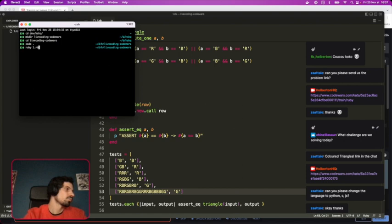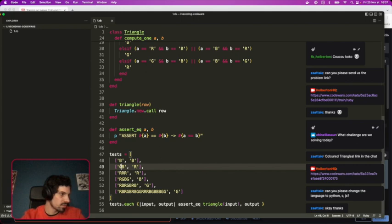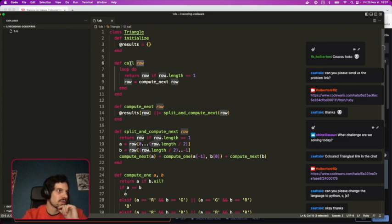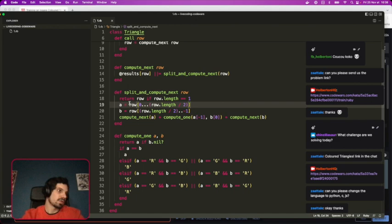Okay, so my code is looping indefinitely, I think. Let's take that. So basically, if I put gb in there, I'm then calling call with gb. The row.length is not equal to 1, so we process the next row. Compute next, look for result, but can't find one because this is the first loop. So we will split on compute next. Split on compute next, we'll call that, we'll check that by the way.